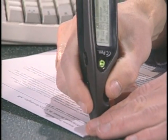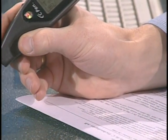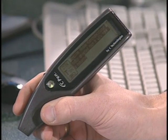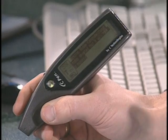Show me, let's use that as an example rather than the book, and show me how you do it. Yeah. Simply drag the C Pen over the text like this. And this is not a scanner. You're actually taking a digital photograph of the words. Is that right? That's right. And then processing it in OCR and get inside that? Yeah. Image processing and OCR processing inside here.